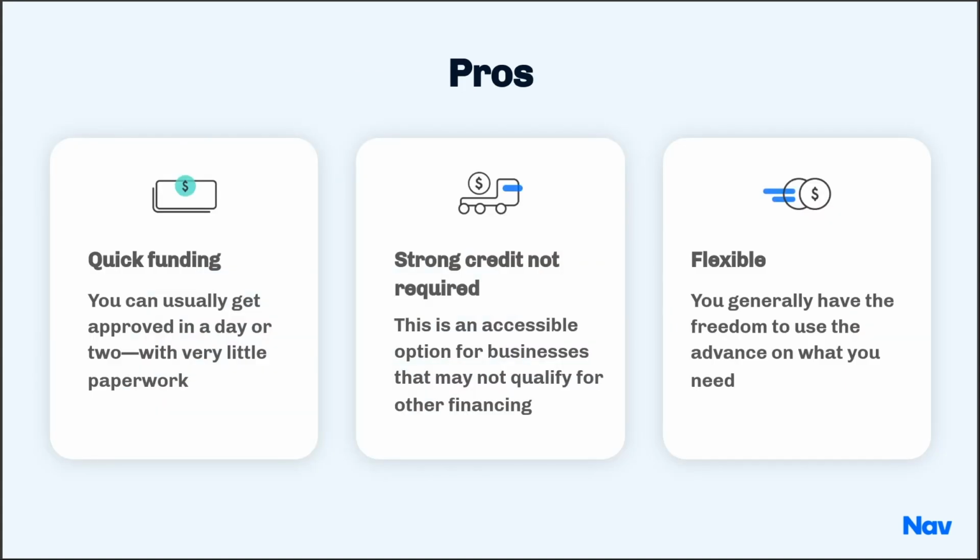So let's dive into the pros. Generally speaking, it's very quick funding. Usually you can talk to somebody today, and before the end of the day, you're going to have an advance that would then be deposited into your business checking account within 24 hours. Sometimes they're actually able to get an answer to you in as little as a few minutes. But it's very quick compared to a loan at the bank. It's incredibly fast.